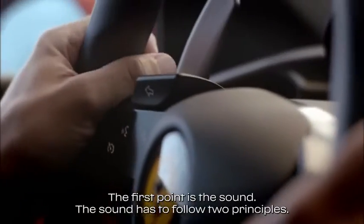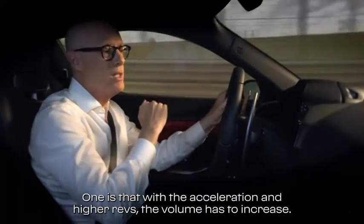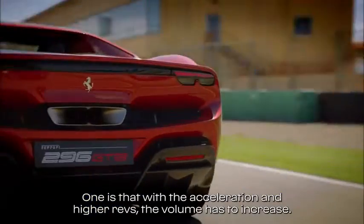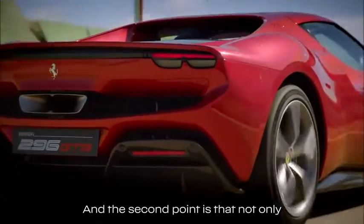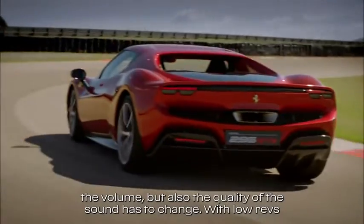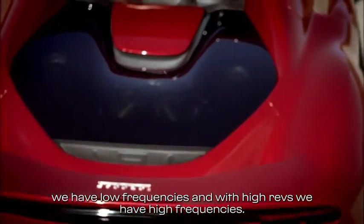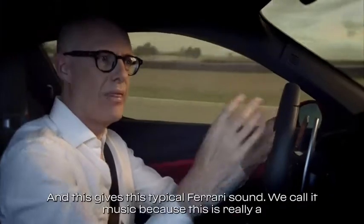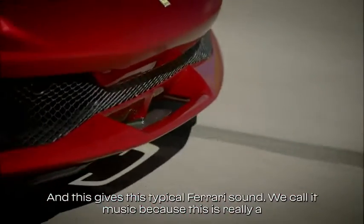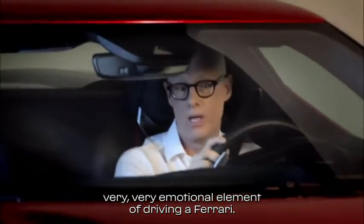The first point is the sound. The sound has to follow two principles. One is that with the acceleration and higher revs, the volume has to increase. And the second point is that not only the volume, but also the quality of the sound has to change. With low revs, we have low frequencies, and with high revs, we have high frequencies. And this gives this typical Ferrari sound. We call it music because this is really a very, very emotional element of driving a Ferrari.